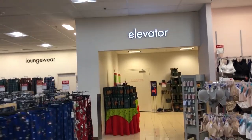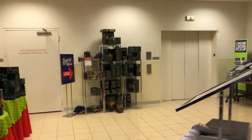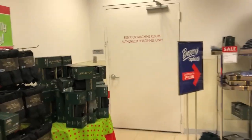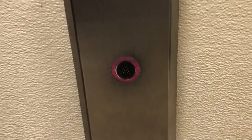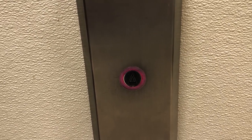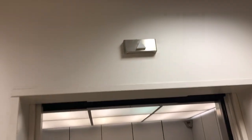Before we actually go back upstairs, let's try and listen to the motor from the outside. This is the elevator lobby on this level. There's the machine room. And now we're going to listen to a descent. Here it goes. I find it strange how the bell doesn't work on this level. Only the upper level does.